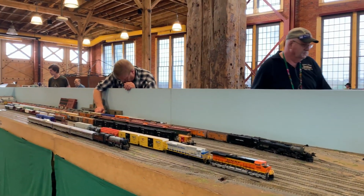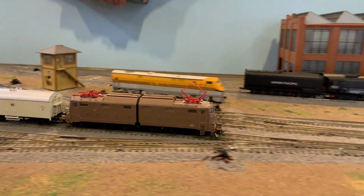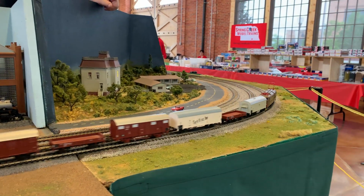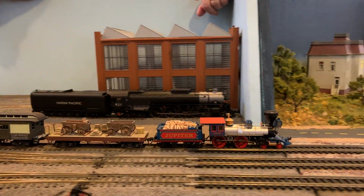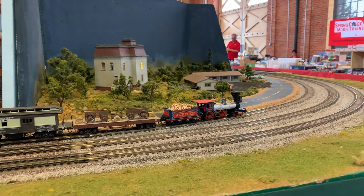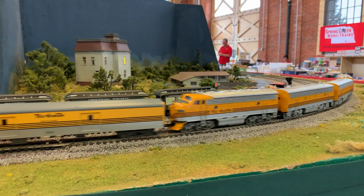Back to the Hostlers layout over here. It's a great modular layout, and they're running European equipment, among other things. I just love to see a great mixture of different kinds of equipment. And these guys really have a mixture of fun stuff. Look, there's the Jupiter. It is. So talk about an interesting and eclectic mix. An F unit passing the Jupiter.